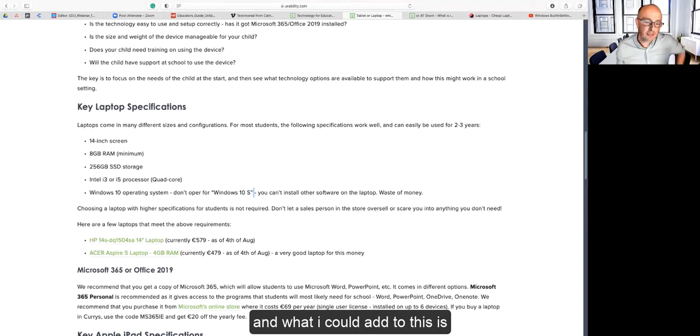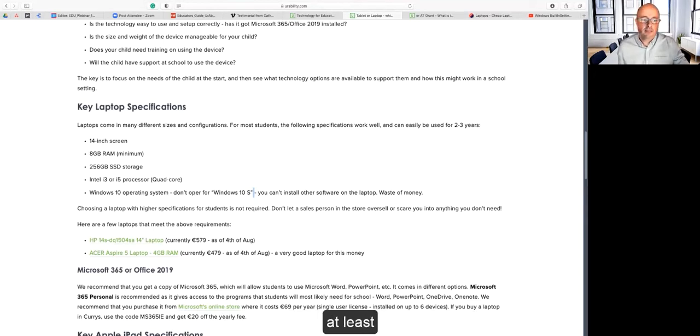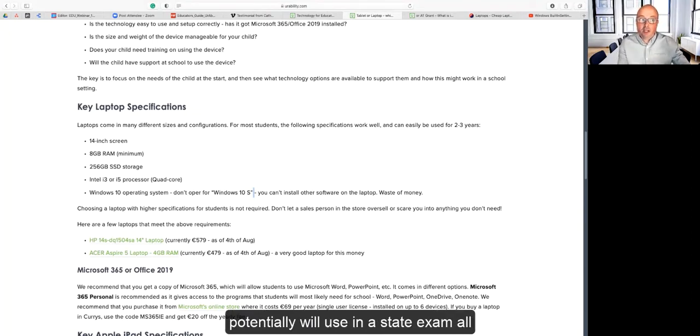What I could add to this is that I'm all in on Chromebooks as well. So if you're sitting there and you say, look James, I've got a Chromebook, brilliant. Chromebooks are super. The only thing is they're probably not usable in state exams, or won't be in the short term at least. So that's why I opt for getting kids used to using what they have and what they potentially will use in a state exam. That's an important one.